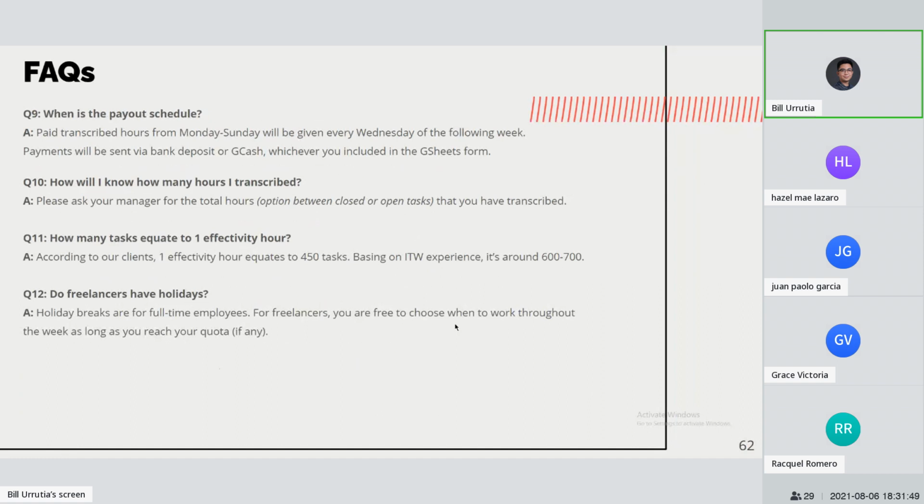So when is the payout schedule? Paid transcribed hours from Monday to Sunday will be given every Wednesday of the following week. Actually, wag nyo na expect yung Wednesday. Minsan na-delay siya hanggang Thursday. So mas maganda if Thursday nyo na yung maging rule natin.